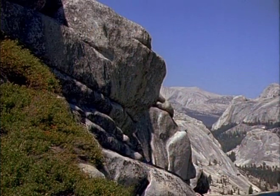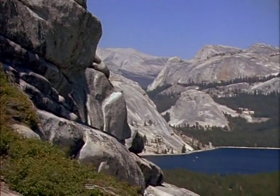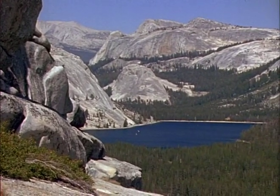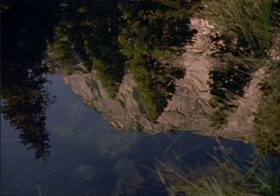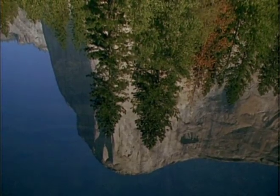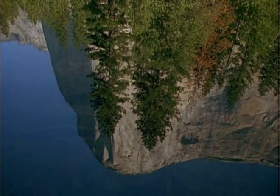When the glaciers retreated from Yosemite at the close of the last ice age, their melting ice filled deep pockets in the ground to form beautiful alpine lakes. The cliffs mirrored in their waters seem as permanent as the sky above. But that is just an illusion, for this gentle substance called water will reduce these rocky cathedrals to nothing.